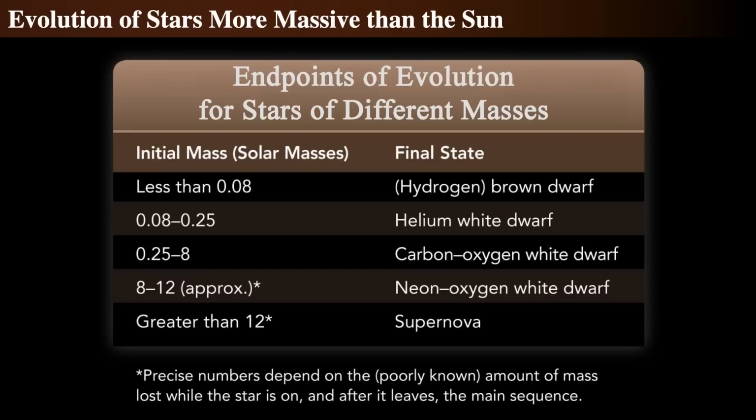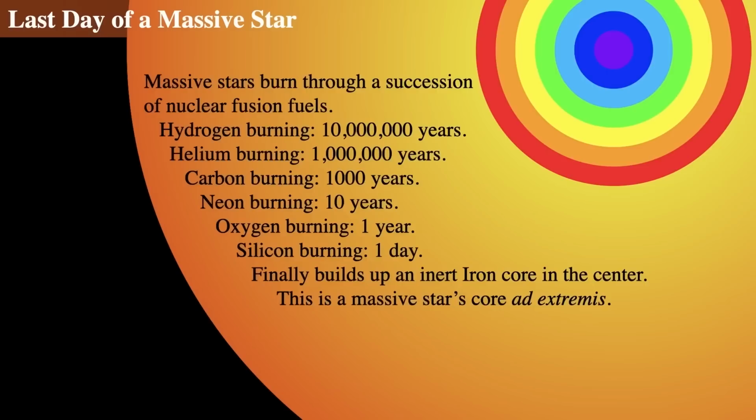And if it's much larger, about 12 times the mass of the sun at the time of main sequence burning, then it'll end up with a neon-oxygen white dwarf. And if it's larger than that, above 12 solar masses, you get a supernova. And a supernova doesn't produce a planetary nebula or a white dwarf. It produces something completely different. So let's see what that looks like.